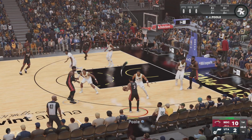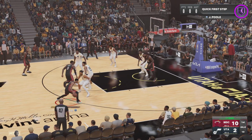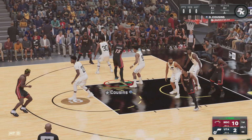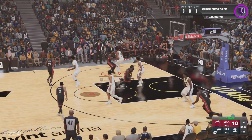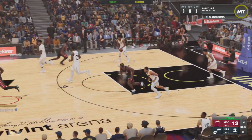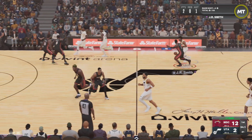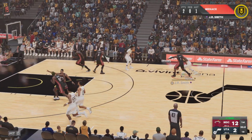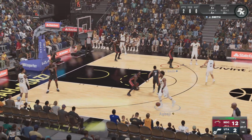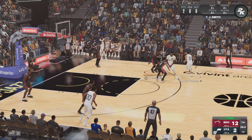Rodman kicks to Smith. Now, here's Poole. He's tightly guarded. Cousins finds Smith. Puts it up from 17, and it's Miami with another. Displaying intensity right off the opening tip, especially on the offensive end. Tell you what, forget about easing into the game. They came out with guns blazing.